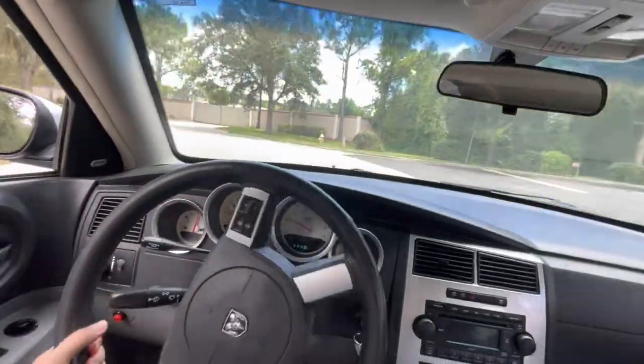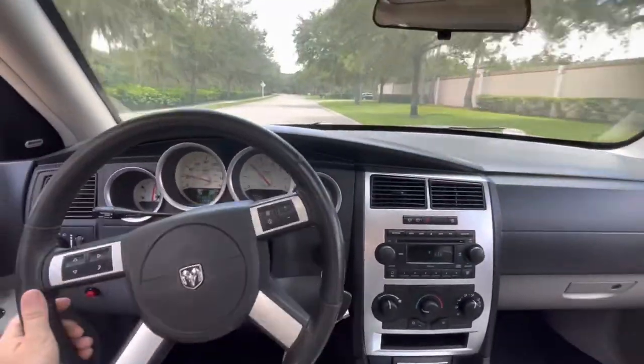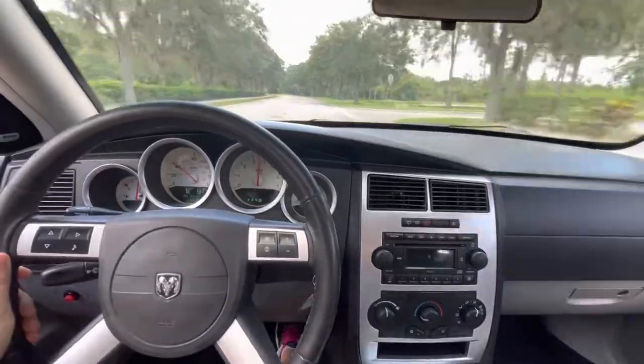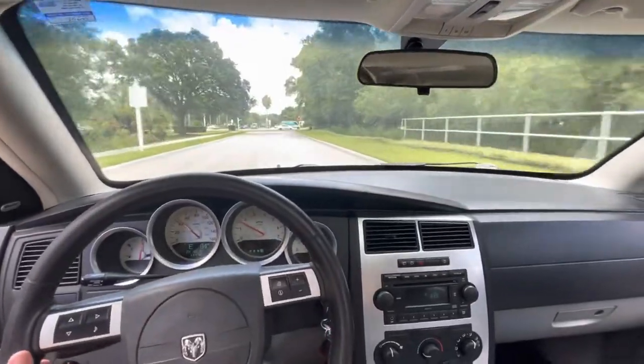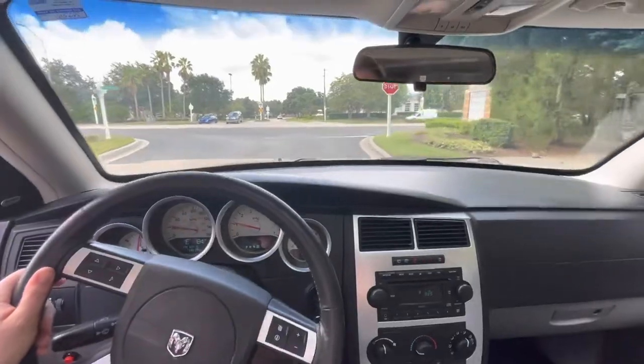Take it around this corner, let it go through the gears one more time. Oh yeah, definitely got some pick-me-up in this thing. Super fun ride. I'm gonna spin it around, we'll get it up on the lift, and I'll take a look at the underneath.